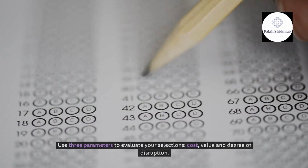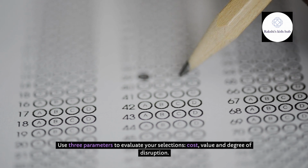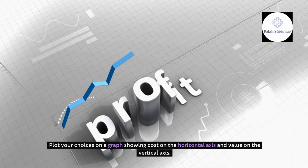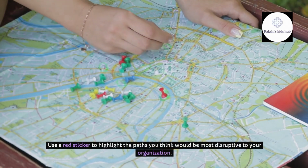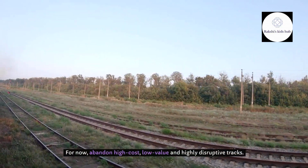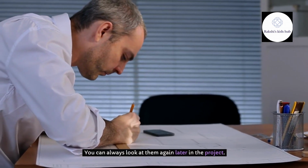The cost, value and degree of disruption. Use 3 parameters to evaluate your selections: cost, value and degree of disruption. Plot your choices on a graph showing cost on the horizontal axis and value on the vertical axis. Use a red sticker to highlight the paths you think would be most disruptive to your organization. For now, abandon high cost, low value and highly disruptive tracks. You can always look at them again later in the project.